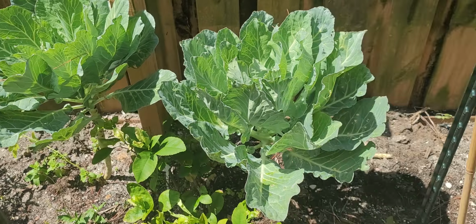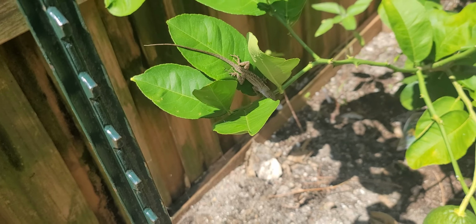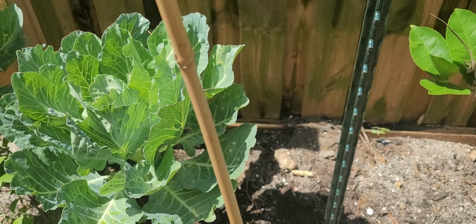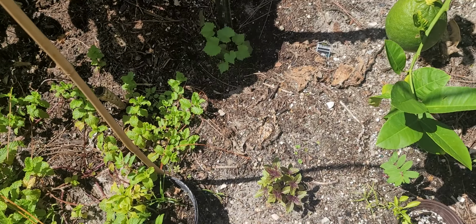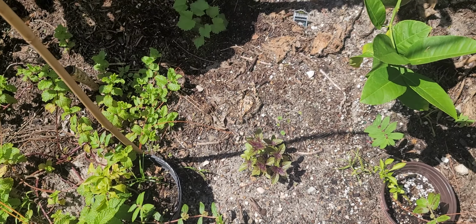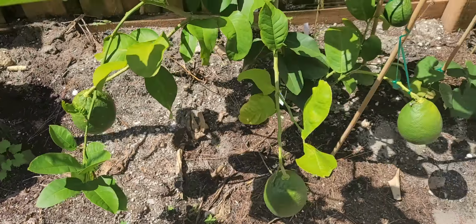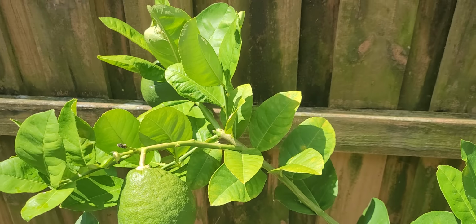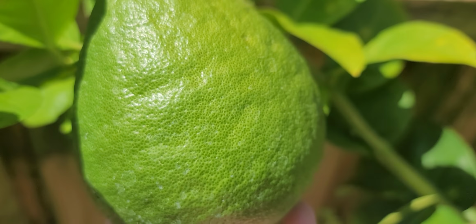Some kale. Oh, there's another lizard right down the leaf. Look at that. Some more basil there. That was labeled dark opal basil. It doesn't look dark enough to be dark opal. More mint. This is a lemon. Look how big the lemons are compared to my hand. Oh, don't move. See? Oh, look at them.